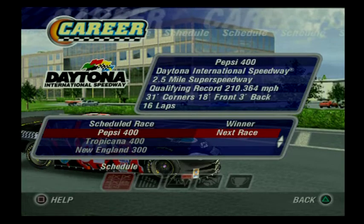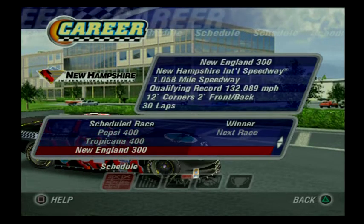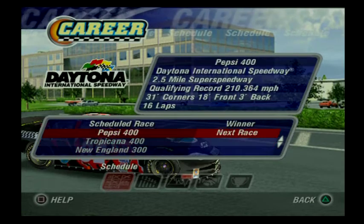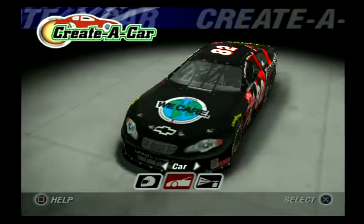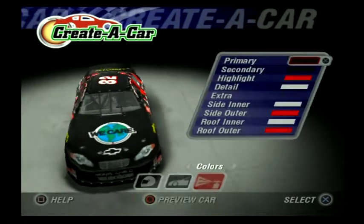Love y'all, folks. So we got the Pepsi 400, Tropicana 400, and then we got New Hampshire. New Hampshire's an absolute crapshoot for us, so we need to bulk stock points at Daytona and Chicago. So, anyways, it's a patriotic race. I gotta get a new paint scheme. I'll be right back.